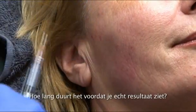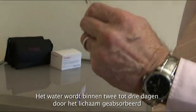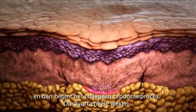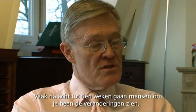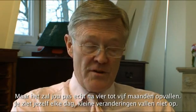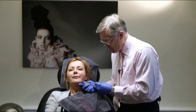How long does it take before you see the results? When you inject Sculptra, it is a solution made up with water and local anesthetic. The body, however, reabsorbs that water in the next 2 to 3 days, and then the collagen cells generate collagen, which takes several weeks. The patient's acquaintances will notice a difference usually at about 8 to 10 weeks. But the patient themselves, because they look at their face usually very expectantly every single day, is unlikely to notice a difference for probably 4 or 5 months.